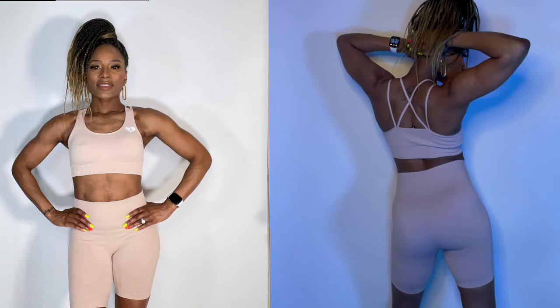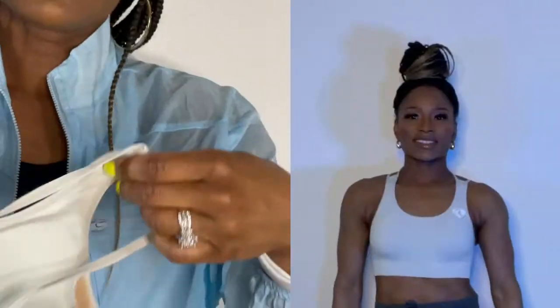One thing in particular that motivated me about their Power collection is the detailed booty contour. Honestly, the quality is there. I mean, it fits tight in all the right places, super stretchy, and it's breathable. So guys, check it out. Get you some. Yeah, I love it.